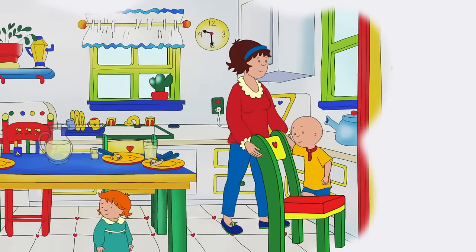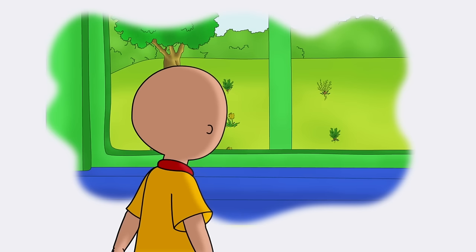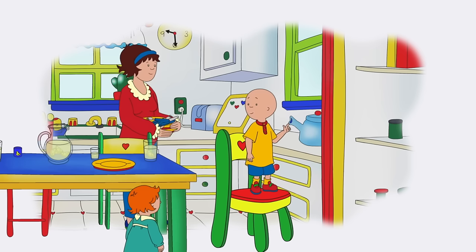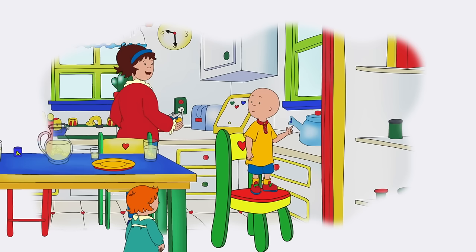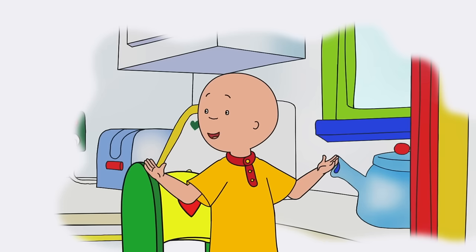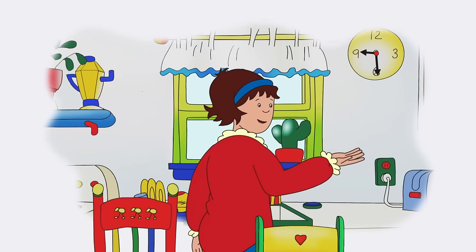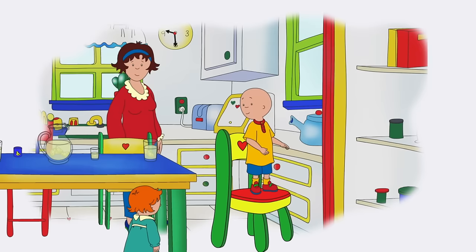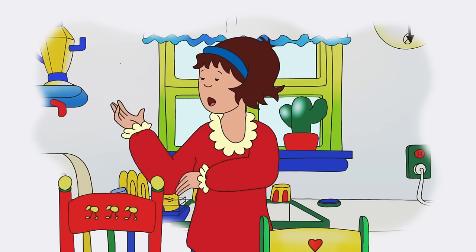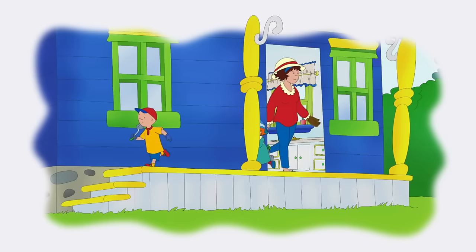Caillou looked out into the garden. It did have lots of weeds. That gave Caillou an idea. Can we give Daddy another birthday surprise? What kind of surprise? Maybe we can get rid of the weeds for Daddy before he comes back. That's a nice idea, Caillou. Then he can relax for the rest of the weekend. Rosie, help! We'll all help right after we put on some sunscreen. Weeds, I'm gonna get you!